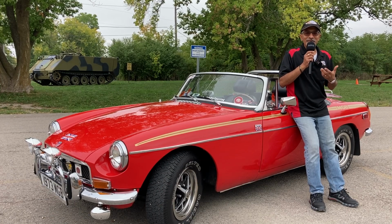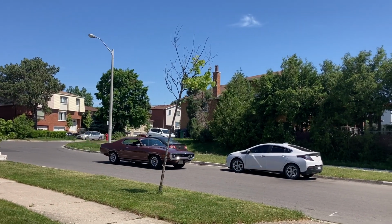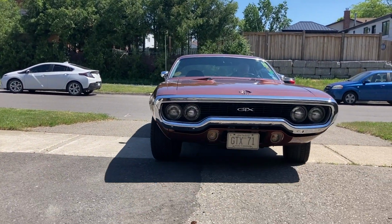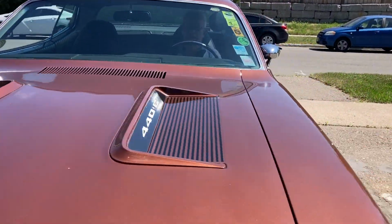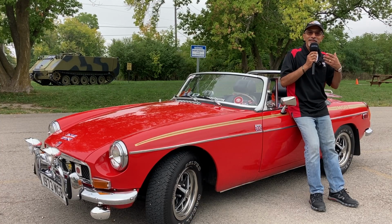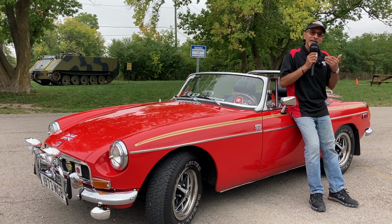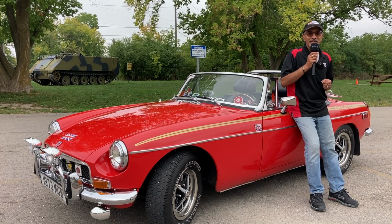Today you're going to meet a gentleman. His name is Patrick, and he has a gorgeous 1971 Plymouth Satellite GTX. Back in 1971, this car was voted Car of the Year. This is actually the last 440 ever made, and Patrick brought this car from California to Ontario. He's definitely a Plymouth guy, and he's got a little bit of a collection going with a Plymouth RT and another six pack as well. So without further ado, let's hop in, let's go for a drive, and let's check out this beautiful 1971 Plymouth.